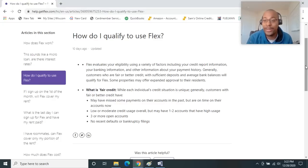So, what is fair credit? Now, I've gone over this several times. Fair credit is usually going to be like in the mid 600s, but right here they have their criteria for what they require in terms of fair credit. So, you may have missed some payments on their accounts, but are on time on all of their accounts now. So, you have to be current with all of your accounts. Low or moderate credit usage overall, but may have 1 to 2 accounts that have high usage, 3 or more open accounts, and no recent defaults or bankruptcy filing. So right here, they're giving you the minimum criteria that they require.